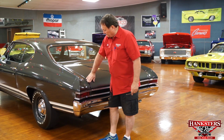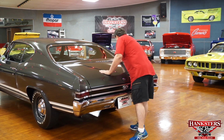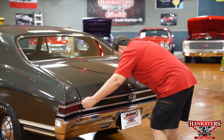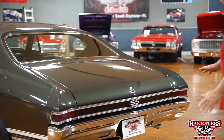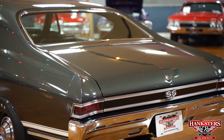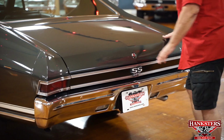Okay, back end of our little L78 car. Again, look at the deck on this thing. This is totally amazing. Look at the fitment of this. You have to see this through the video. Everything is aligned as it should. That deck could not possibly fit any nicer or more precise than it does.